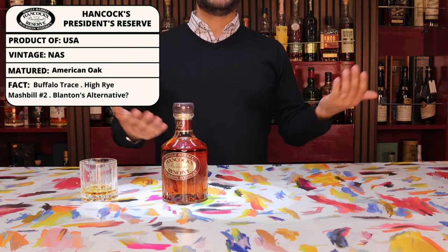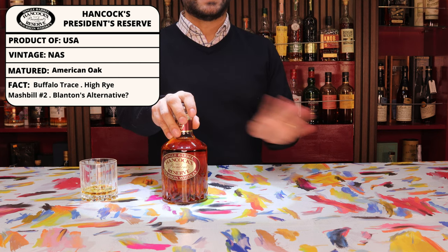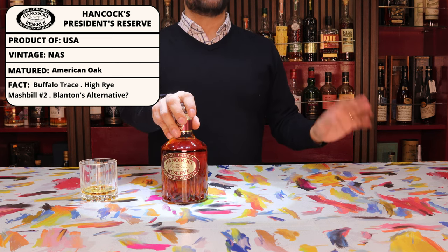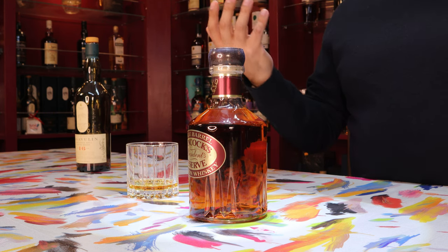That is, despite not being able to find any mention of the Hancock Reserve anywhere, nor hide nor hair, on the Buffalo Trace website. But, you know, I get it. We all got those family members. I got a cousin like that.